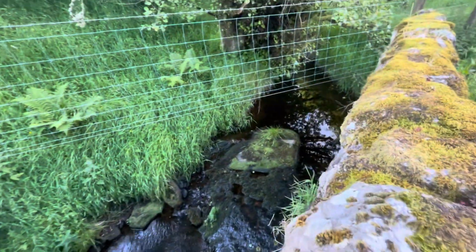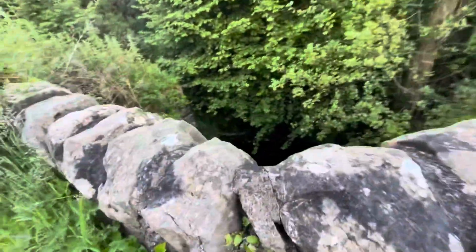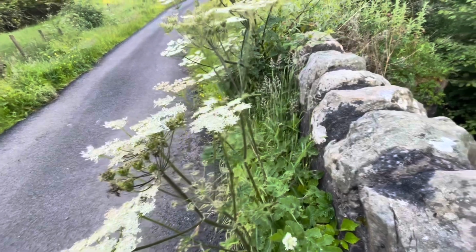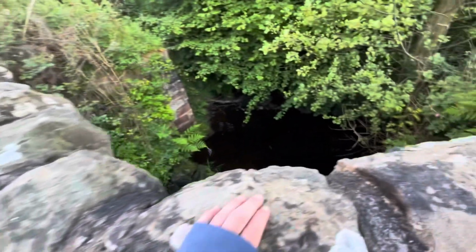Dang. Here's the little burn I saw on my map. Look at this. It's like the biggest Queen Anne's lace that I ever saw. It's a wild carrot, but like 6 feet tall.